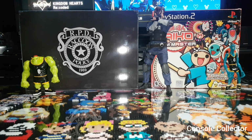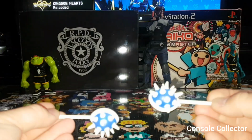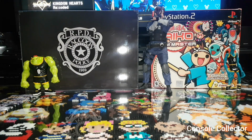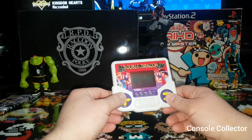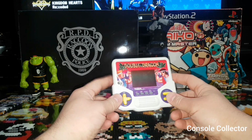Found these today. Doesn't look like much, but they're actually blue spike balls from the Mario Kart 64 figures. Yeah, they were free, so I grabbed those. This here is the Double Dragon Tiger handheld. This is the Tiger handheld I had as a kid. It sucks, but it's very nostalgic for me, so happy to pick that up.